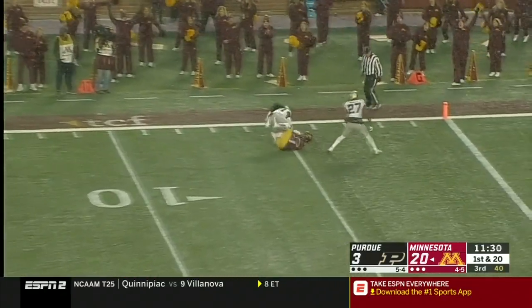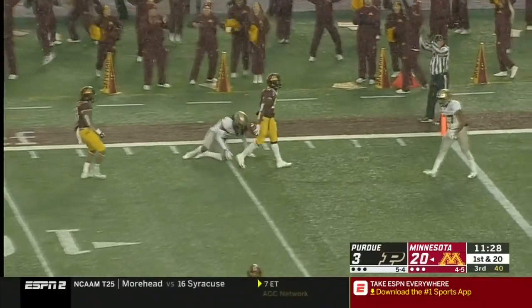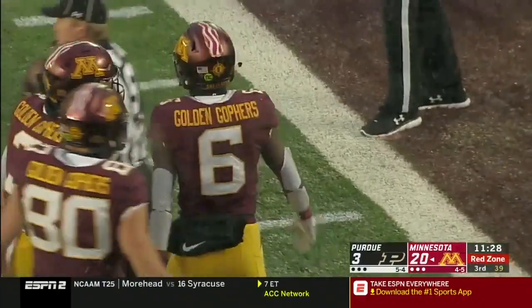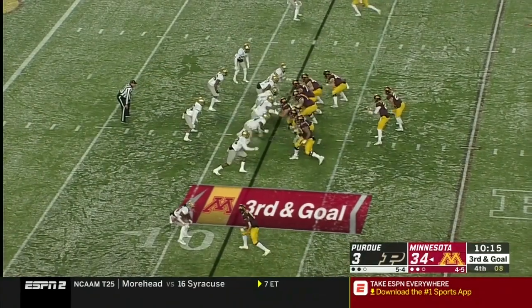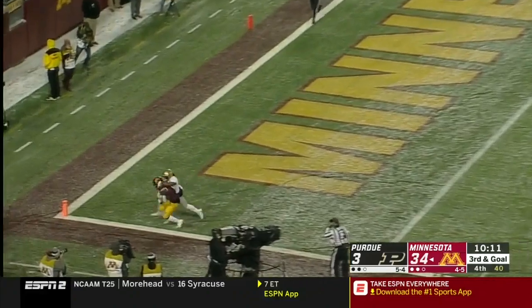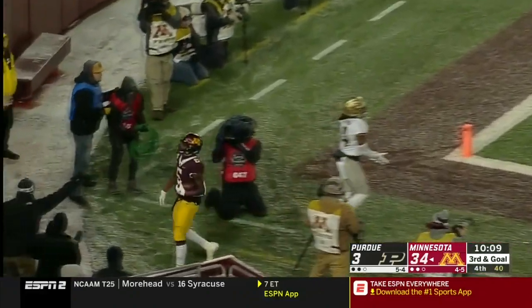And the pass, caught. Tyler Johnson waited for it to come down at the 5-yard line. 1st and goal. Putting on a show. To the end zone. Up for grabs. Touchdown, Johnson.